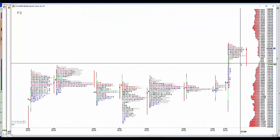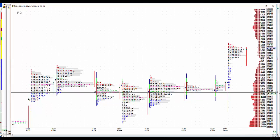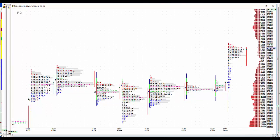Got a P all the way. Volume is low in it, so we can sell failure to take out the 52, 54 area. So 52, 55, sell failure. And 59, 61 for sell 2. The buy is 45, 47. Then 40, 42.